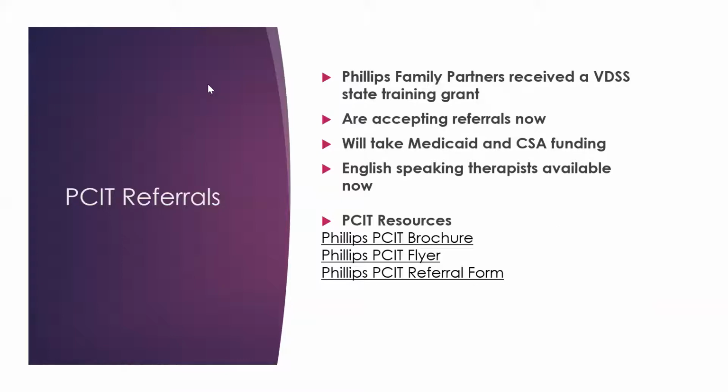But we just wanted to let folks know that this is a new service, and Phillips is really looking for referrals. So if you have anybody, as school gets started or as you're talking to parents, then please feel free to explore that. Okay. The next slide that we have is a little bit about MATCH ADTC.